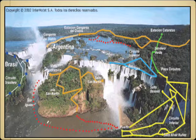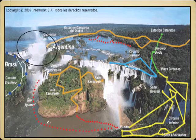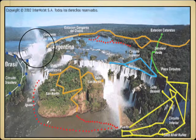So why do they say you probably should go to Iguazu on both the Argentinian and the Brazilian side? The answer is, the highlight of Iguazu for many people is the circled area here, the Garganta del Diablo. And you can see there's access both from the Argentinian side, and then we come around and get a different perspective from the Brazilian side.